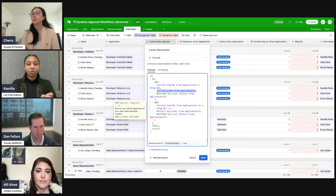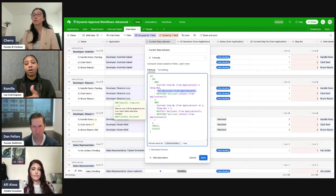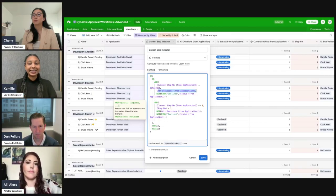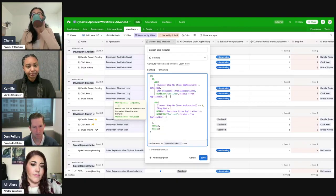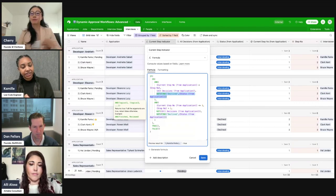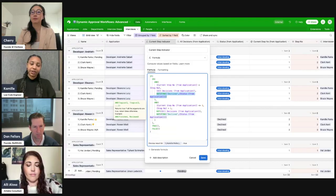And then I want to make sure that there are any decisions that are made for this application. In this case, again, it's a timing thing based on how I built this example. All interviews come in with no status, and then the first interview gets marked as pending after the fact. And then what I also want to check is if the overall status of the application is not declined, because if the whole application is declined, then there is no interview. We're done interviewing. The application is declined.